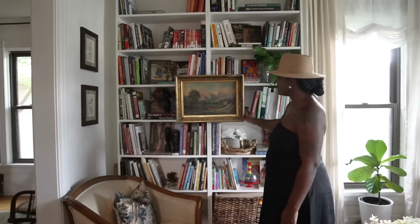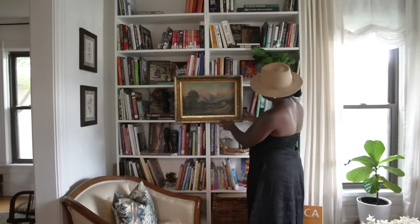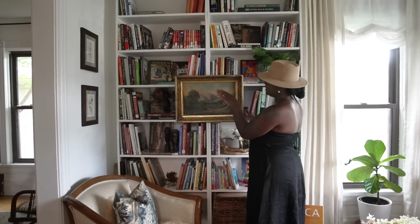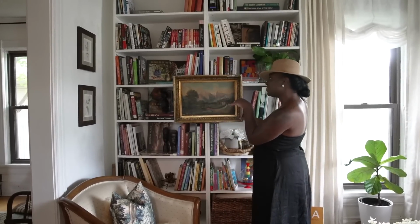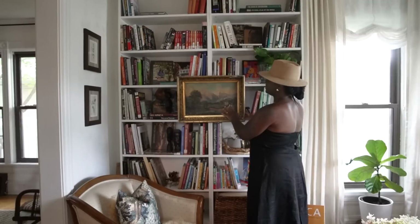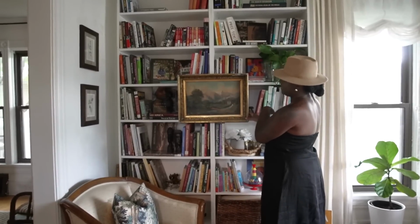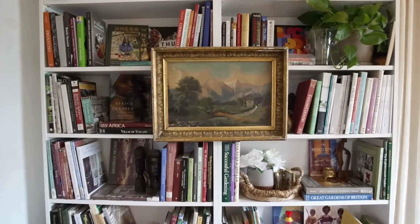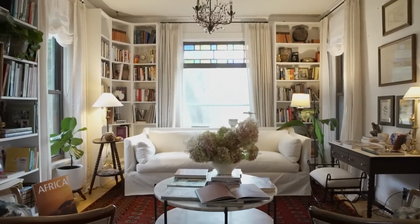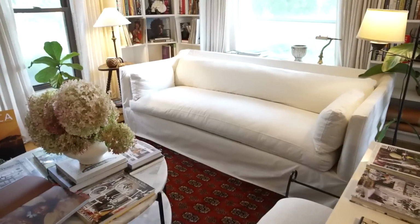I found this on Marketplace and it is an antique painting. I'm not sure who it's by, but it's just really beautiful. It's almost like impressionist style, and a lot of those paintings are very dark, very dim, and I love that. It's definitely a mood.